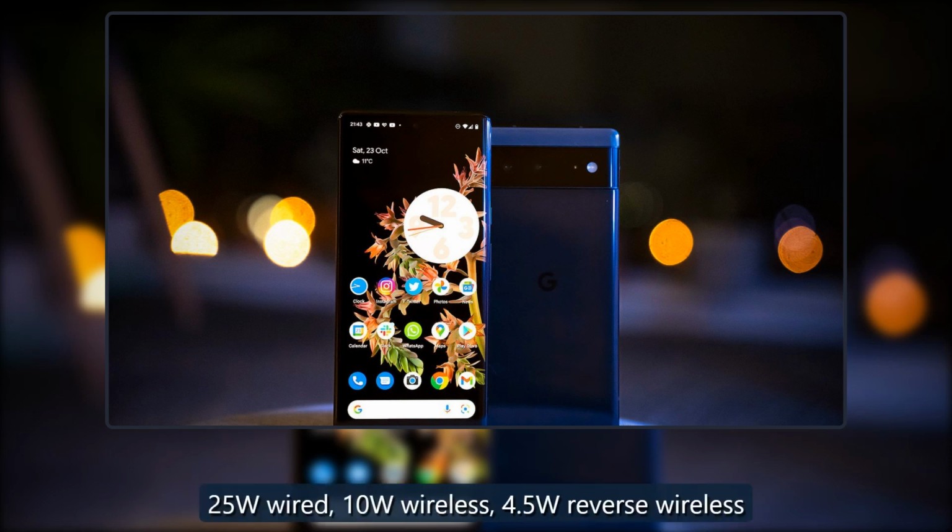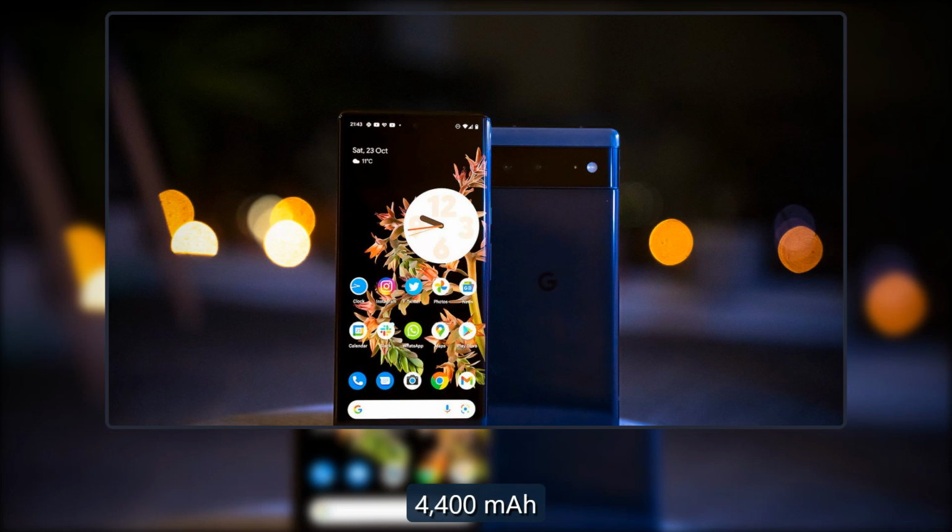Storage: 256, 512GB. Cameras: 12MP primary, 12MP telephoto, 12MP ultra-wide. Charging: 25W wired, 10W wireless, 4.5W reverse wireless. Battery: 4,400 mAh. Water resistance: IPX8. Dimensions: 158.2 by 67.1 by 16.0 millimeters folded, 158.2 by 128.1 by 6.4 millimeters unfolded. Weight: 271 grams. Pros, cons.